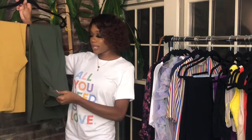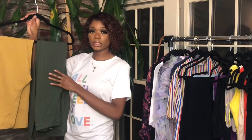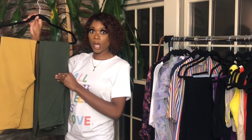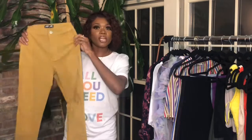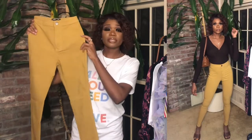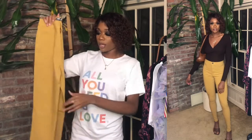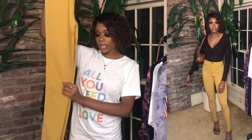But I have the olive color and the camel color. I'm going to show you what each jeans looks like alone. So let's get straight into that. These are the Dior sexy jeans right here in the camel color. They look yellow on camera, or they can also look like a mustard color. But these are the jeans right here.